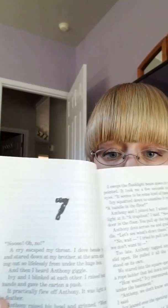Ivy ran over to him and dropped to her knees beside him. "You crushed him," she screamed. "Mario, you crushed your brother." Chapter 7. "No, oh no!" A cry scraped my throat. I dove beside Ivy and stared down at my brother, at the arms sticking out so lifelessly from under the huge box. And then I heard Anthony giggle.